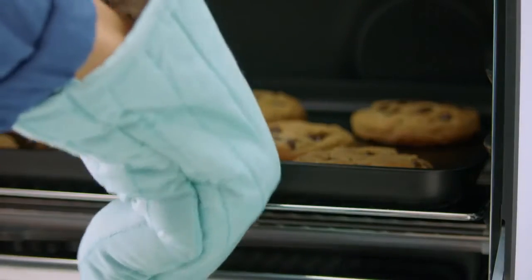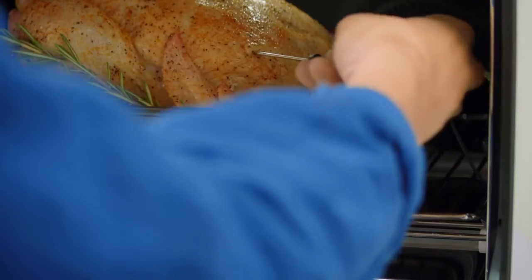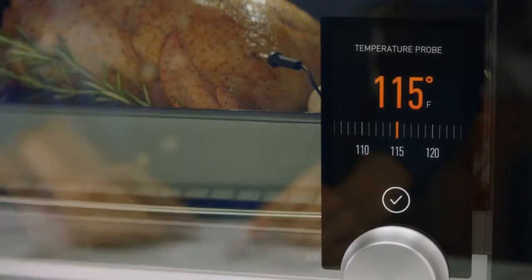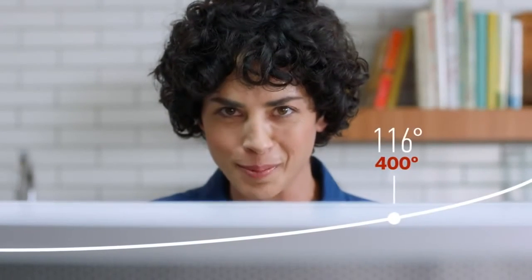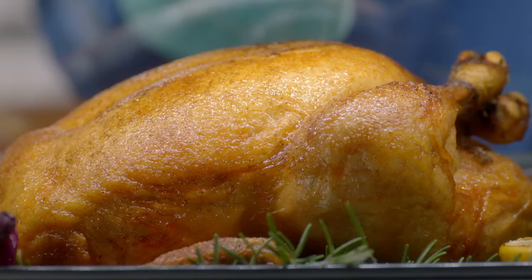Now you can start cooking like the pros. Let's take something you've made a million times and make it better. See this probe? It knows when this chicken reaches a very specific core temperature. Once it does, June turns up the heat. The outside is crispy and the inside stays nice and juicy.